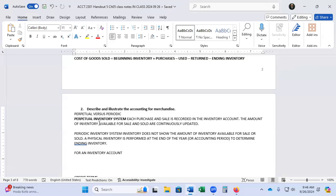Sometimes they only give you information about the inventory account when we're talking about a merchandiser. And you want to say, well, how can I figure out how much was used? So for an inventory account, beginning inventory plus your purchases minus your ending inventory equals what was used.